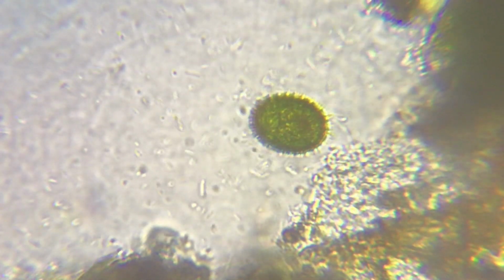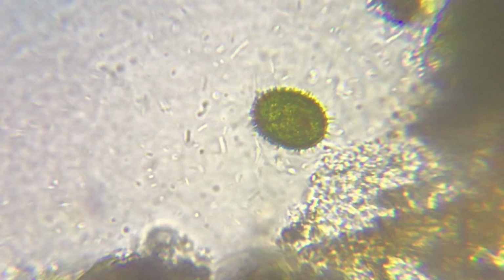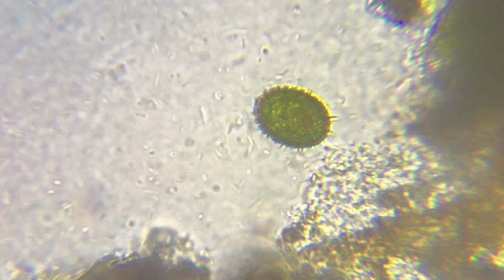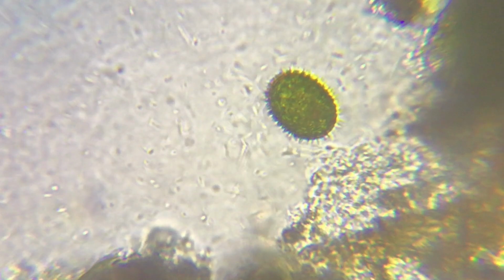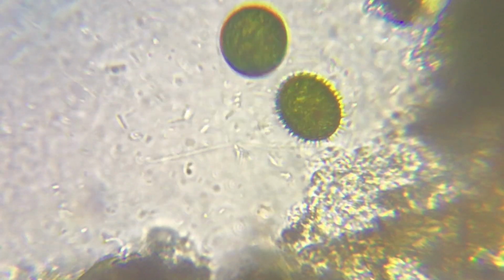Today we're looking at some pond water from the bottom. It has some dirt in it and it looked brown when we got it. Last time we were looking at some algae from a rock.